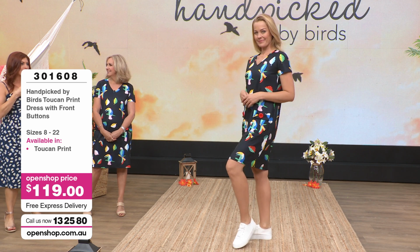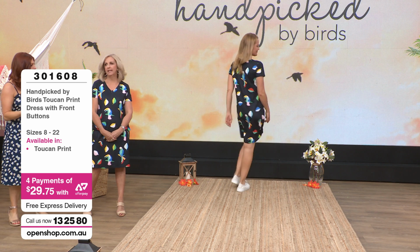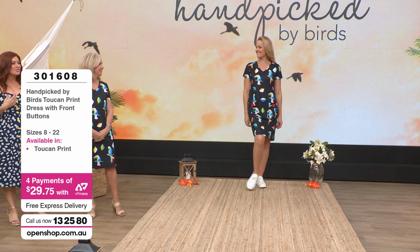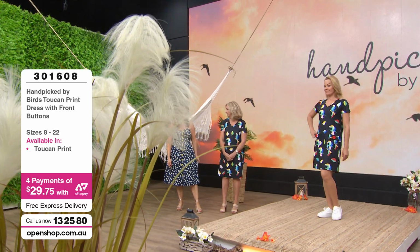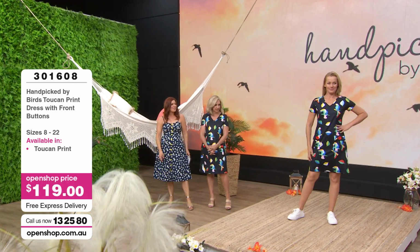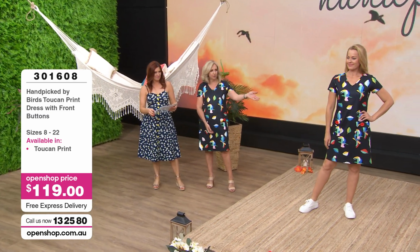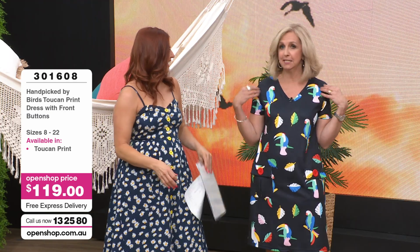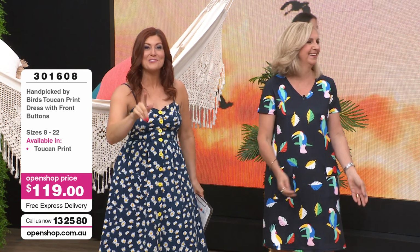The V-neck's not too low. The sleeve is a nice length. Would you call this a tunic dress? I'm not sure. It would be a tunic dress. Could I wear it with some little three-quarter tights if it was getting a bit cooler? I reckon I could too. Yeah, some skinny jeans. I think it's got enough personality that you could. And I brought this down with me this morning in the suitcase and it didn't need steaming. So boom, there you go. That's it right there. It's going to travel well with you.